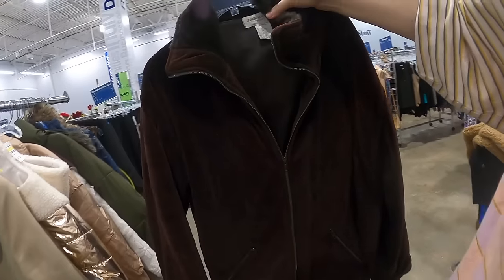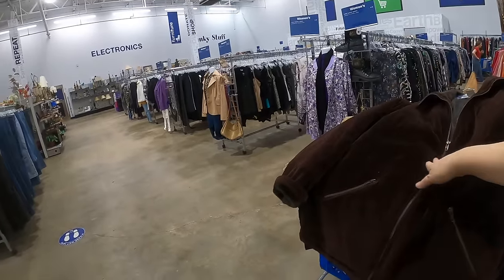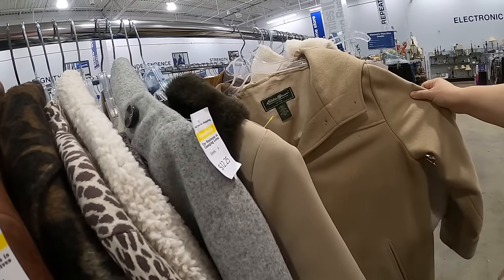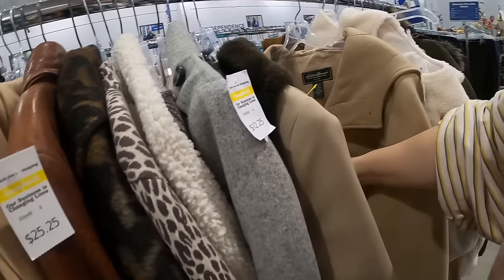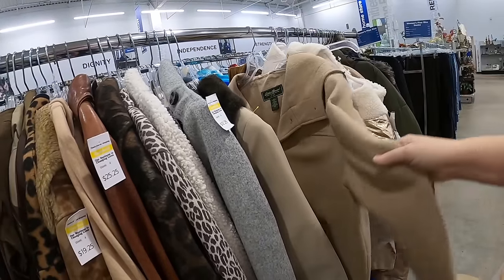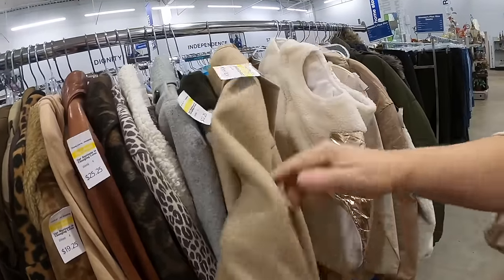I don't think I've ever sold Jones New York, but that jacket really is a very pretty one. And here is an Eddie Bauer Tall. That's pretty too. Wow, people are dropping off some really nice jackets. Yes, they've marked them up a little bit.